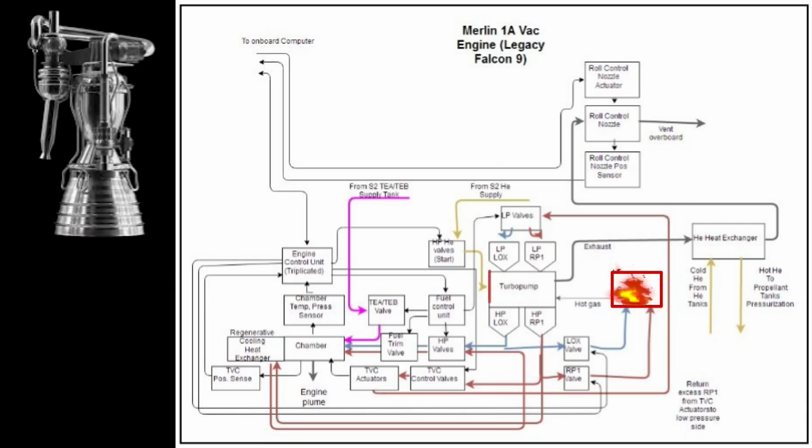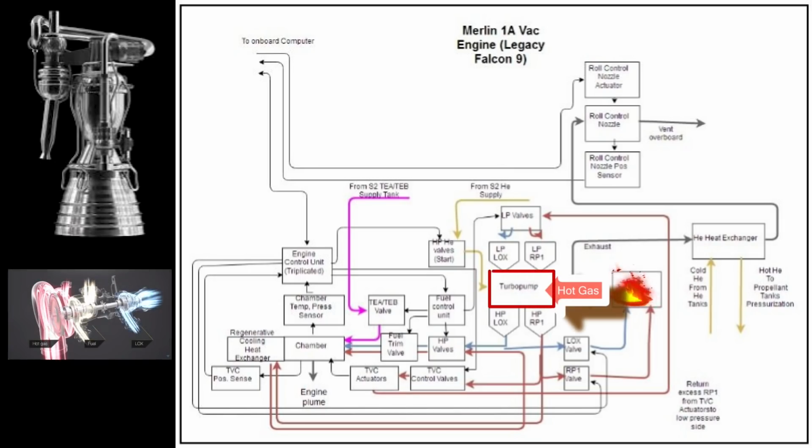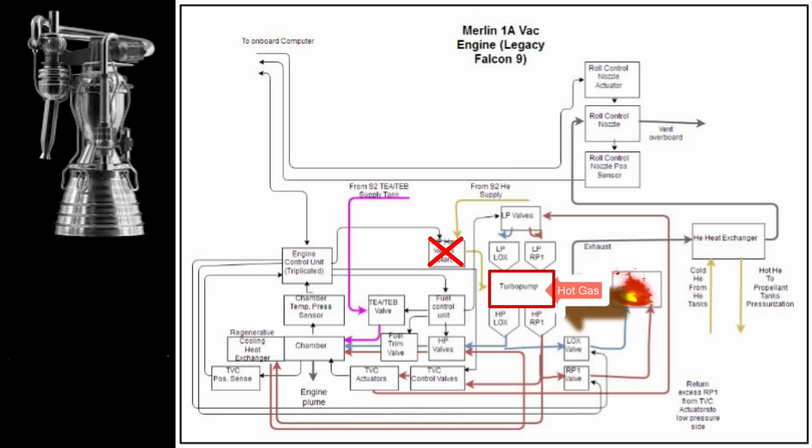The hot gas from the gas generator comes over through here and starts spinning the turbopump at high RPM. A sensor detects this, and a command is sent to turn off the high-pressure helium. Now the gas generator is spinning the turbopump. The turbopump comes up to full power and pressurizes these lines. When a sensor detects that the pressure is high enough in the propellant lines, a command is sent from the fuel control unit to open the high-pressure valve, allowing fuel and oxygen to flow through into the fuel trim valve.